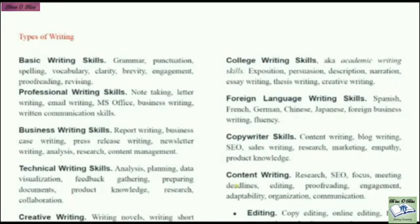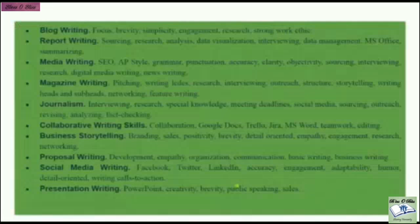For that, you have to start from basic writing skills, and then go to technical writing skills and whatnot. Blog writing, I'll be talking about this tomorrow on your YouTube channel. Blog writing, report writing, video writing, magazine writing. There are many writing courses. It is needed for your career. Classroom reading, Indian history, getting ready for the semester, that is one side. If you want to flourish in your career, you are supposed to practice all these writing skills.